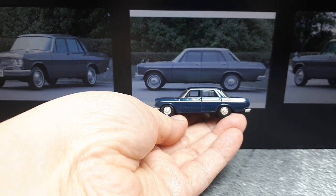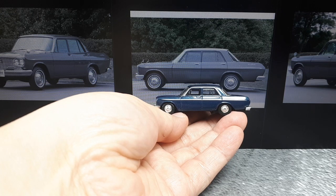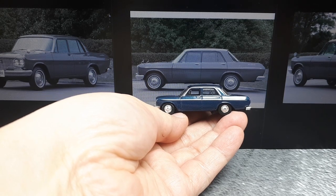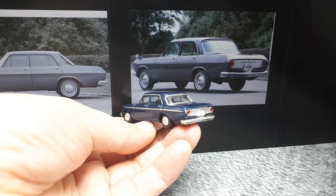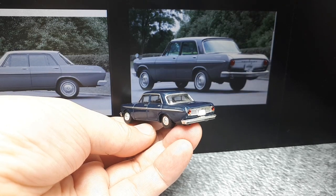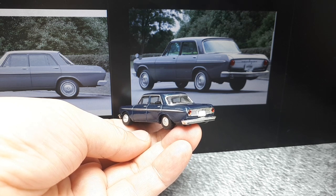Powered by either an inline 4, excuse me, or inline 6 of 1.9 up to 2.4 liters. Couldn't find any power ratings though. And then you either have a 3 or 4 speed manual or a whopping 2-speed automatic. I've never even heard of a 2-speed automatic transmission. I mean, if it only has 2 speeds, it's almost like you might as well just stick with the manual because you can only shift it once, right? I've just never heard of that in my entire life.